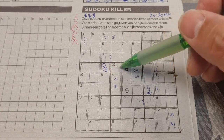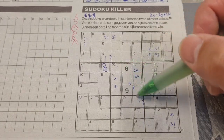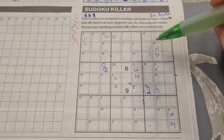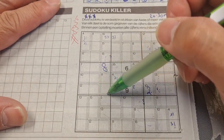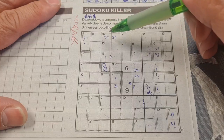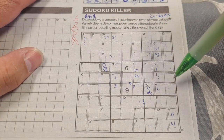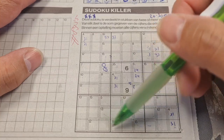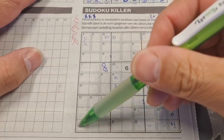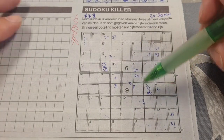Here can be an 8. We have an 8 here. So the 8 could be here, could be there. 7 could be everywhere. 5 could be everywhere. Okay. Let me see. Let me see. 2 and a 6. Come on. 5. Here. 2 combination. Wow.